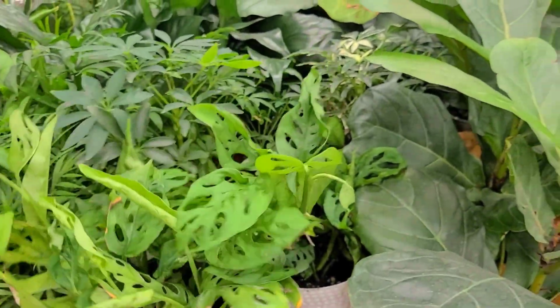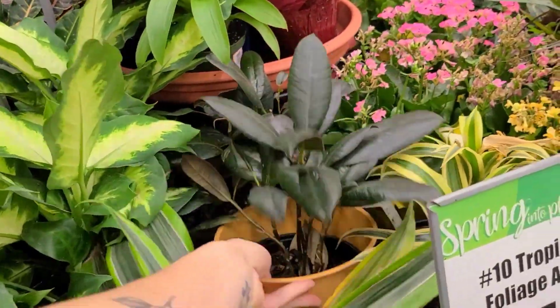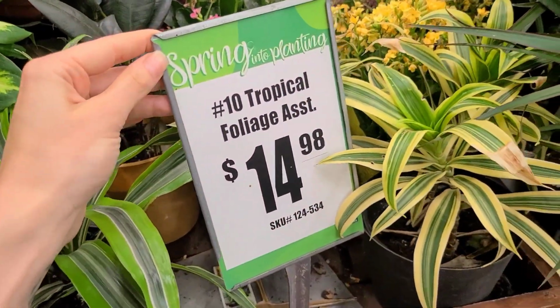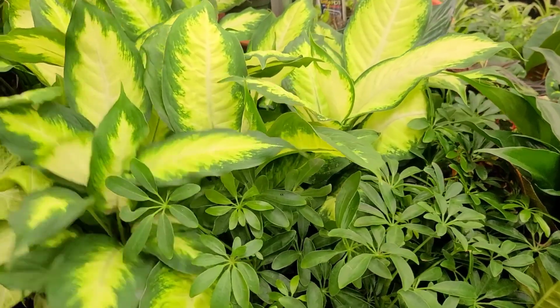I don't really know why the hanging baskets are $17.98 and then the smaller non-hanging baskets are $19.98, $17.98, $19.98. I don't know. You would think that the larger hanging basket would be more expensive, right? I just confused the hell out of myself, I'm not gonna lie.